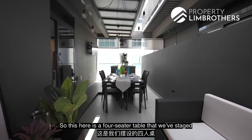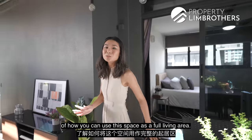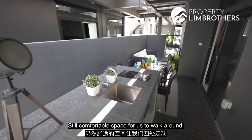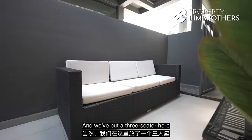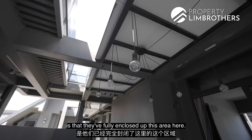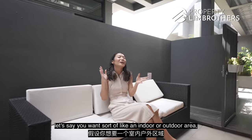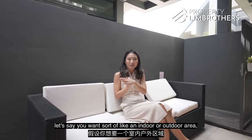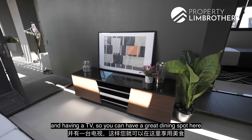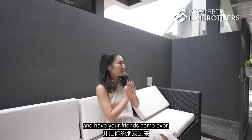So this here is a four-seater table that we staged to give you a concept of how you can use this space as a full living area. Still comfortable space for us to walk around. And we've put a three-seater here. And what we've seen the other neighbors doing is that they've fully enclosed up this area here. So options for you, if let's say you want sort of like an indoor, outdoorsy area. You could have the option of putting a PowerPoint there and having a TV so you can have a great dining spot here and have your friends come over.